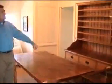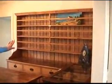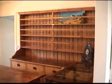This is the dining room here. Again, more of the oak furniture. This one right here is an English oak antique table. It's actually beautiful. This one here is interesting. It's a Scottish dresser with a plate rack. It's a beautiful piece. The pine from that part of the world is wonderful.